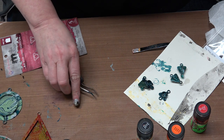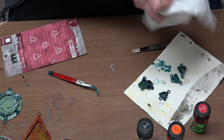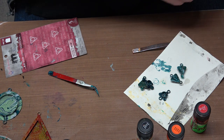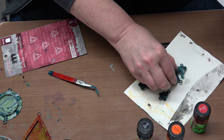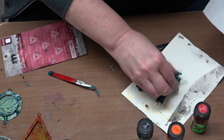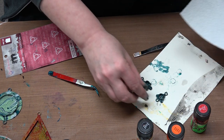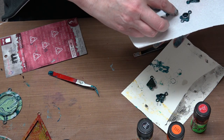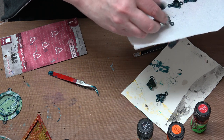Let me see if I've got a better piece of paper to put them on besides my hands. So turn them upside down so they can dry. Get all that excess water out. But what a cute and easy gift for somebody.